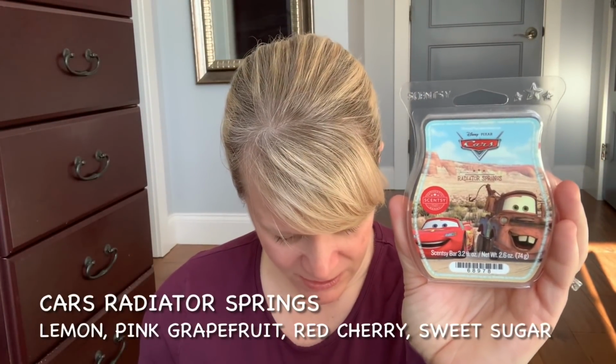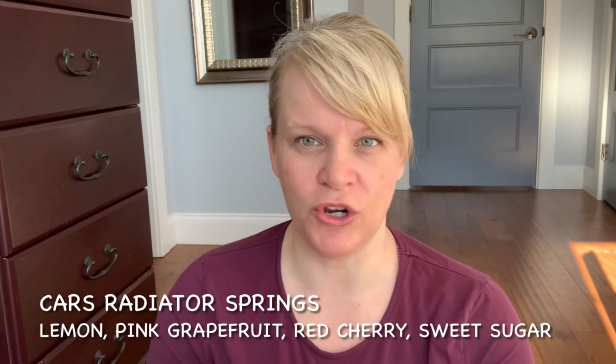All right, the next one we have is Cars Radiator Springs. I love the packaging. This is one of my favorite bars. It says lemon, pink grapefruit, red cherry, and sweet sugar. This is very similar to Cherry Limeade, but at a lower intensity, but it's still fairly strong. Good for bedrooms. Cherry Limeade is better for open layouts. So that is Cars Radiator Springs. It's very cherry and citrus.